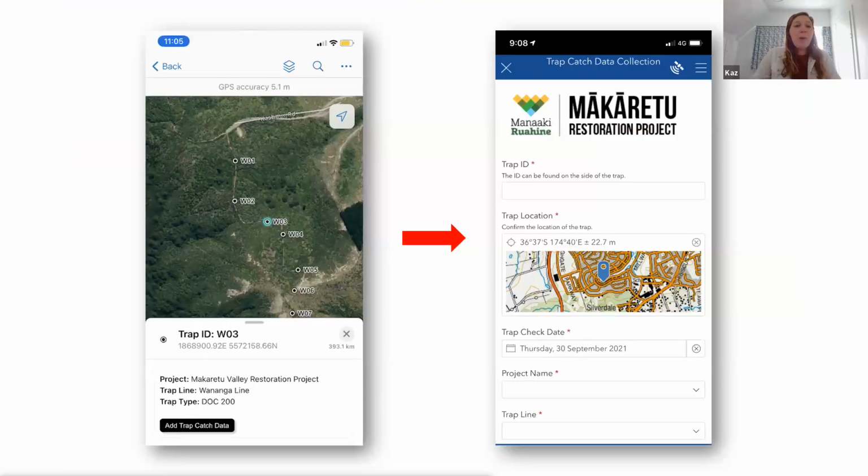Through the help of GIS In Conservation, we were able to get them some software licenses, and we built a mobile app for them to use in the field to manage the trap locations and any of the catch data. This uses a combination of Field Maps and Survey123. One of the crucial parts of this project was to accommodate an offline workflow because the Ruahines have pretty much no cell phone reception, and to make an easy to use app and management system for them as well.